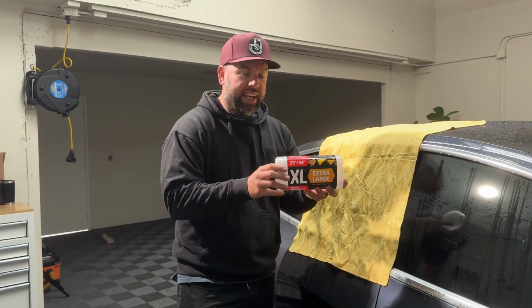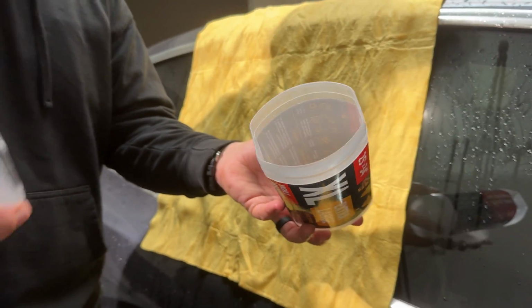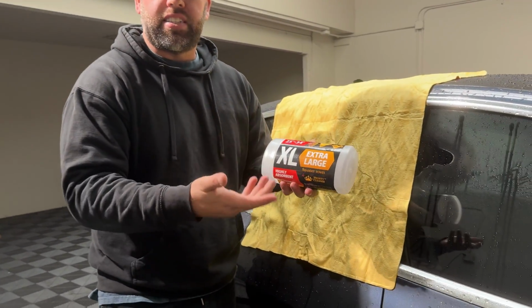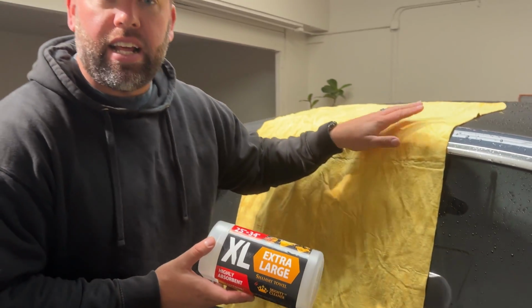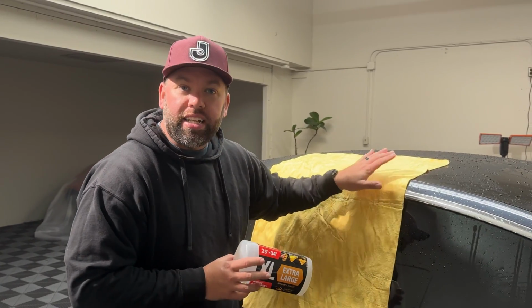So back when I first started detailing cars, these were actually the type of chamois that I would use. They come in a nice carrying case, so you can store it back in this case. And unlike traditional chamois that dry out and get really hard, this one is meant to stay damp. One thing you want to make sure you're doing if you're using it a lot, and this is why it's cool that it comes in a carrying case, is rinsing it out often.